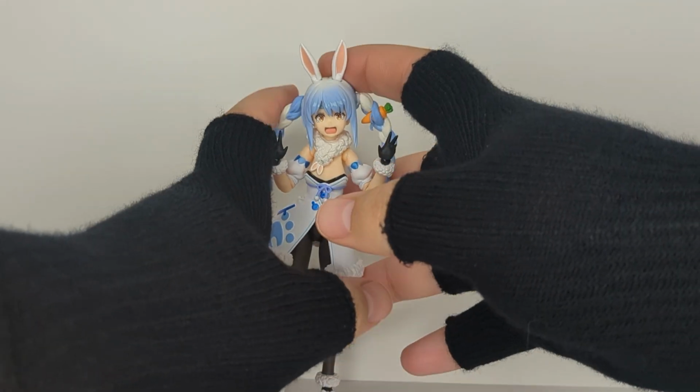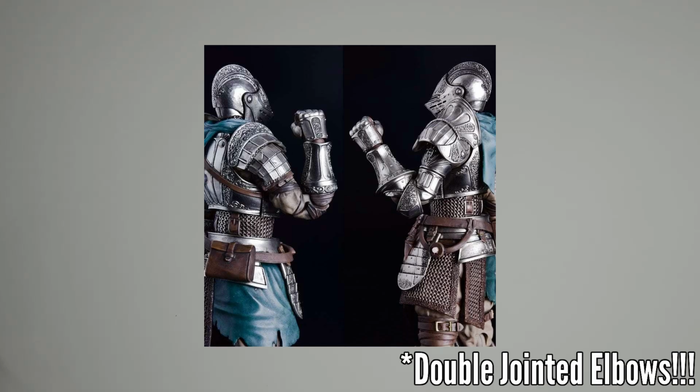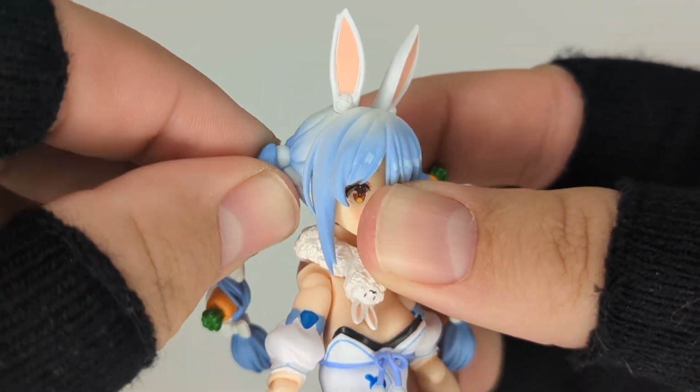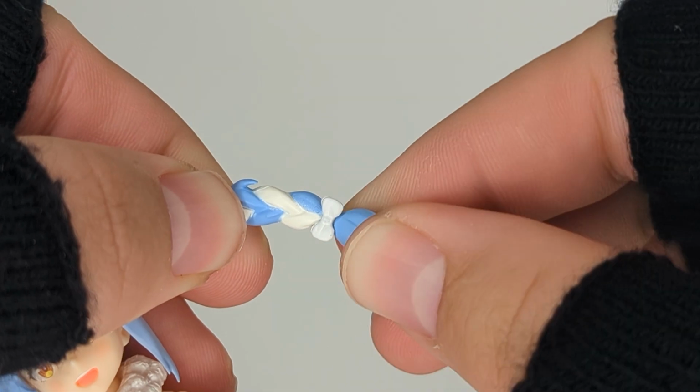Now it's articulation time. Figma sorta utilizes the same articulation system in every one of their figures. Glad they're finally changing though. The pigtails swivel where they attach to the head, hinge in and out or up and down, swivel here, and another swivel at the tips of her pigtails.